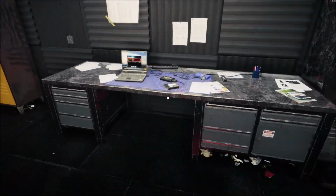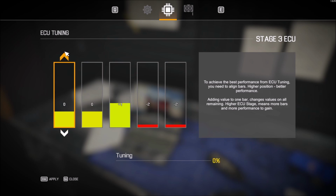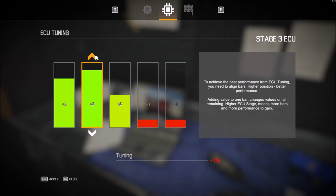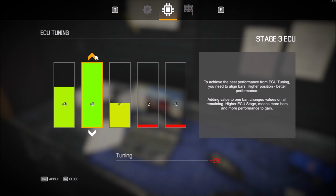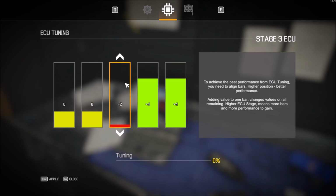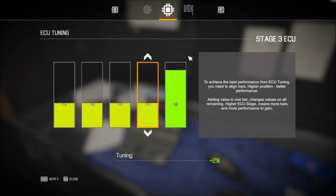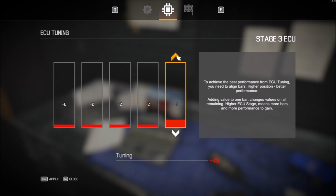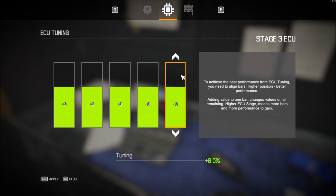We do have an ECU in here, so let's go ahead and tune that thing. All right, so let's see. We get this one where we want it, right? And then we switch to this one. No, you got to match them up. Then you match that one up. You try to match these up, right? Then, boom. Oh, no. That's not how you do it. Got to match these up. All right, so those are matched up.